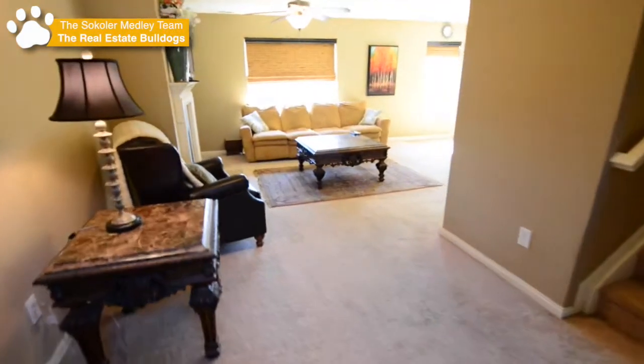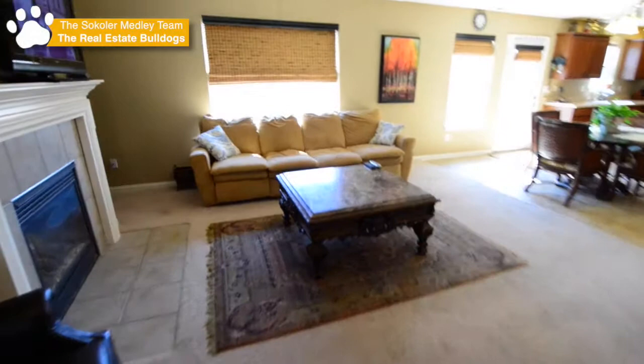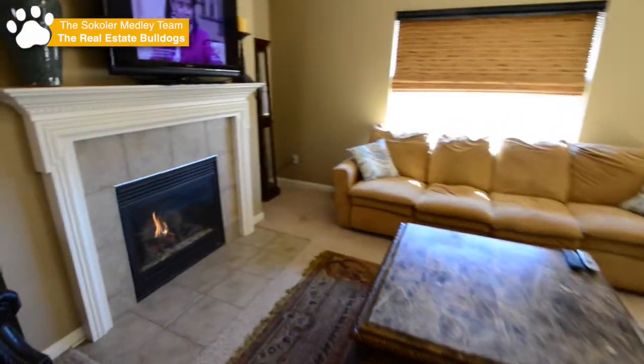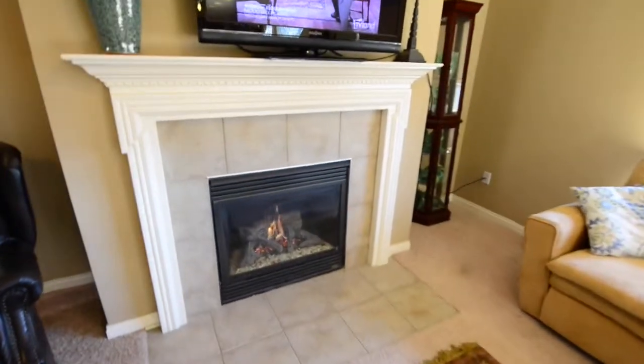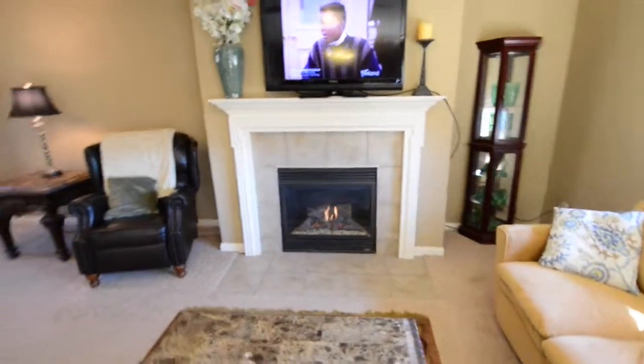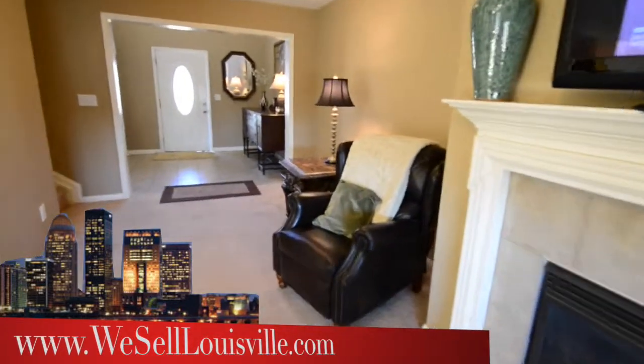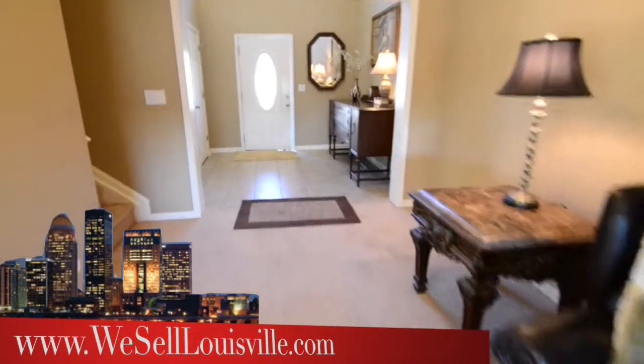We'll head into the large great room, which is just ahead of us here, and you'll see how it's wide open to both the eating area and the kitchen. There's a gas fireplace here with a wood mantle surround, perfect for a TV. And I'll come around here for you and look to the left, looking back at the formal entryway that we came through just a few moments ago.